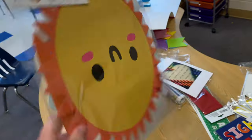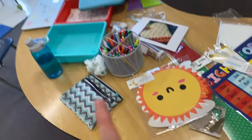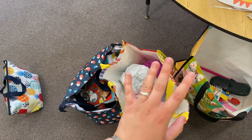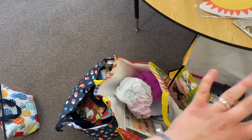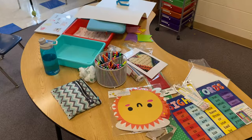I definitely want to use these on the bulletin board in the hall. And then I just have a bunch of treasure box items and door decorations in the bags here. So yeah, that's pretty much it so far. Tomorrow I'm gonna decorate the door.